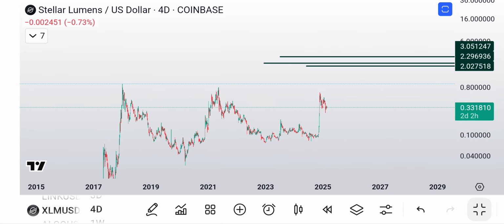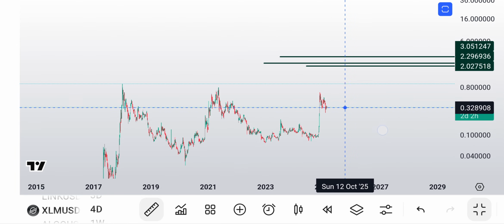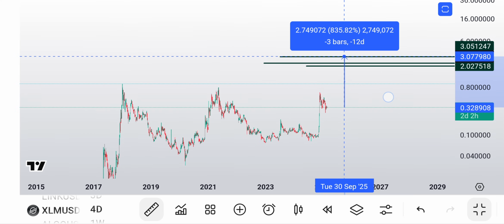It's just not. And again, the percentages, you're looking at a good chunk of change here. You're looking at 500 up to 600%. We could even see an 8x.